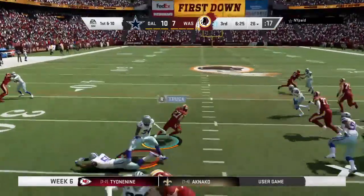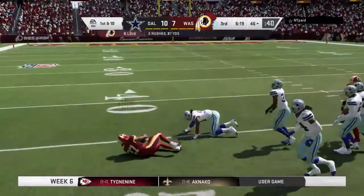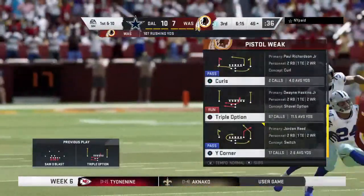On 1st down, here's Love. And he's got room. And he'll be taken down, but not before they work it across midfield. That one 28 yards on the ground.